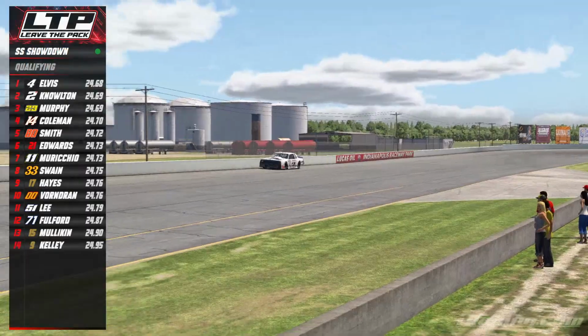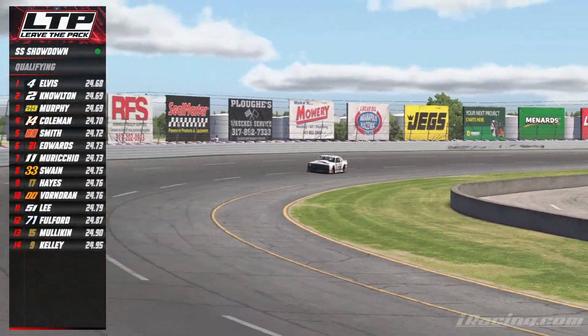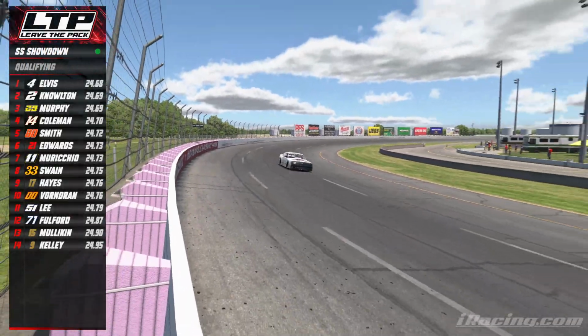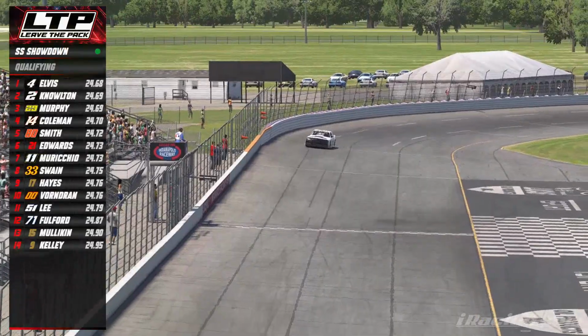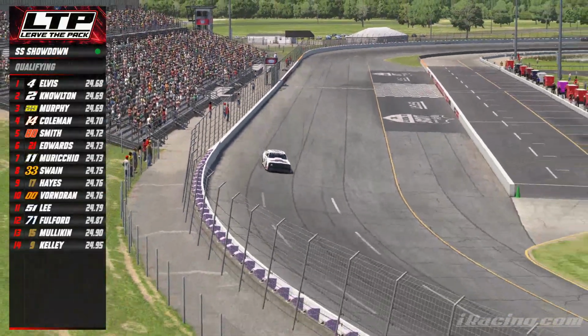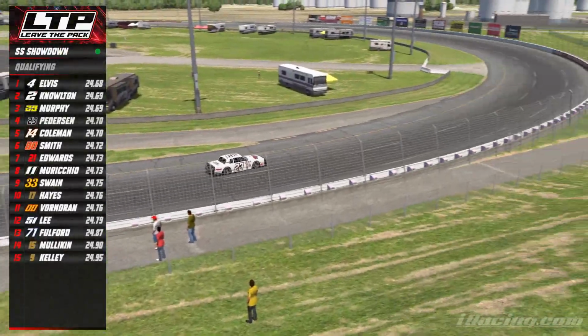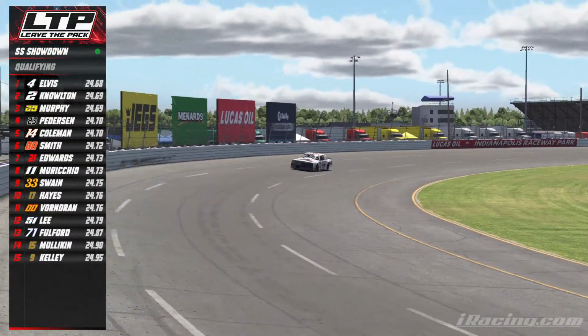Next driver out on track. 14 cars have taken time. Next up is Christian Peterson. Peterson made his first start a couple weeks back at Southern National. We missed him last week, but it was a good race at Southern National. He had a lot of speed up at the front.